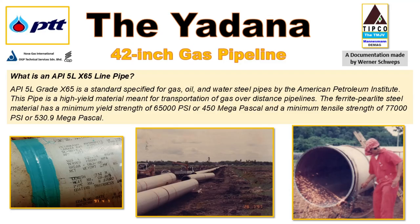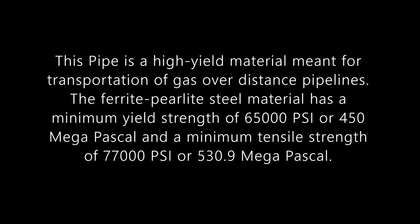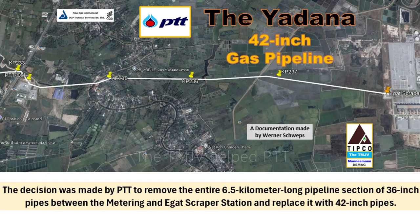What is an API 5L X65 line pipe? API 5L grade X65 is a standard specified for gas, oil, and water steel pipes by the American Petroleum Institute. This pipe X65 is a high-yield material meant for gas transportation over long distance pipelines. The ferrite pearlite steel material has a minimum yield strength of 65,000 psi or 450 megapascal and a minimum tensile strength of 77,000 psi or 530.9 megapascal.